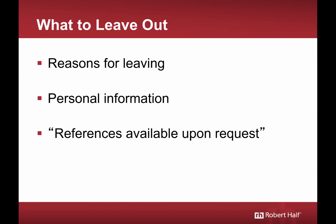What to leave out? Reasons for leaving. It's better to wait to address these issues within the interview, or if you're putting something into the cover letter. Your personal information. It's common practice to include, or used to be, personal data, but due to current discrimination laws, this is no longer appropriate. So your resume should not include your marital status, religious and political affiliation, age, hobbies, country of origin, your family members' names, how many children you might have, or date of birth.